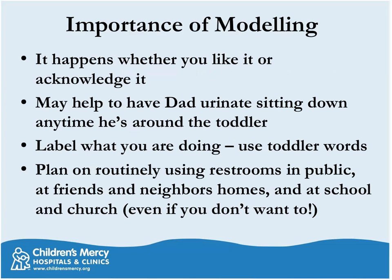Importance of modeling. The interesting thing, a lot of people talk about the importance of the child observing mom or dad using the bathroom. I think it's much more common with the mom, the dad, or the grandparents than it is a daycare provider. Most daycare providers would not urinate or defecate in front of one of the children in their care, and I think I'm in complete agreement with that. The important thing is that it happens whether we like it or not.